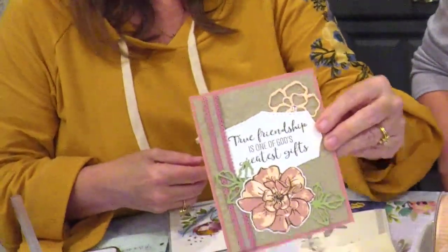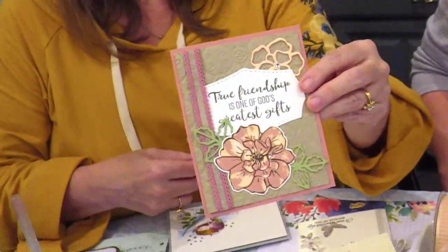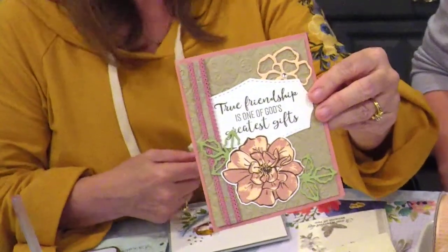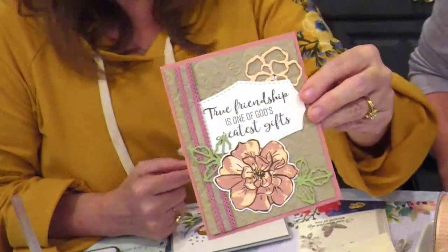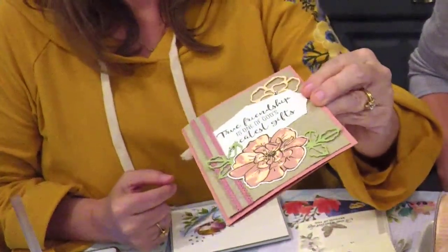Yes, this pretty one is from Christy Falk, and Christy did this one, and she used the Stamparatus, and the colors in it are lovely. And there I am in stereo. Well, Susan's watching. So this one was really pretty.